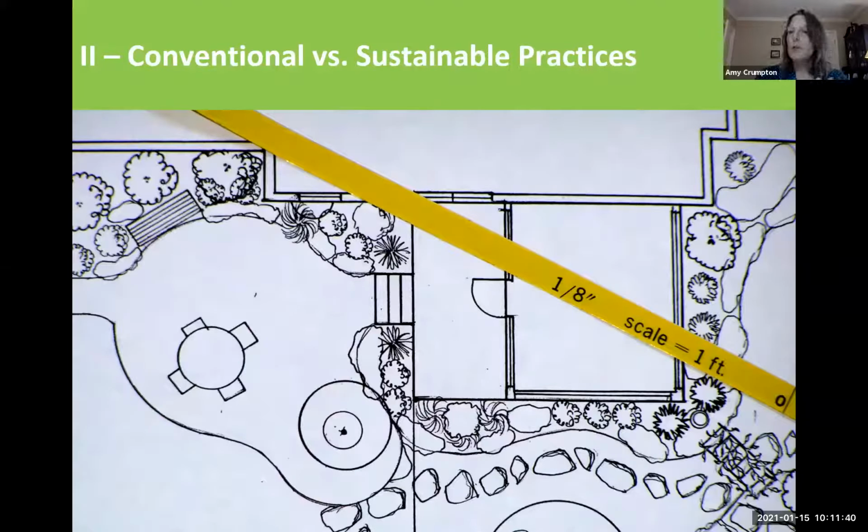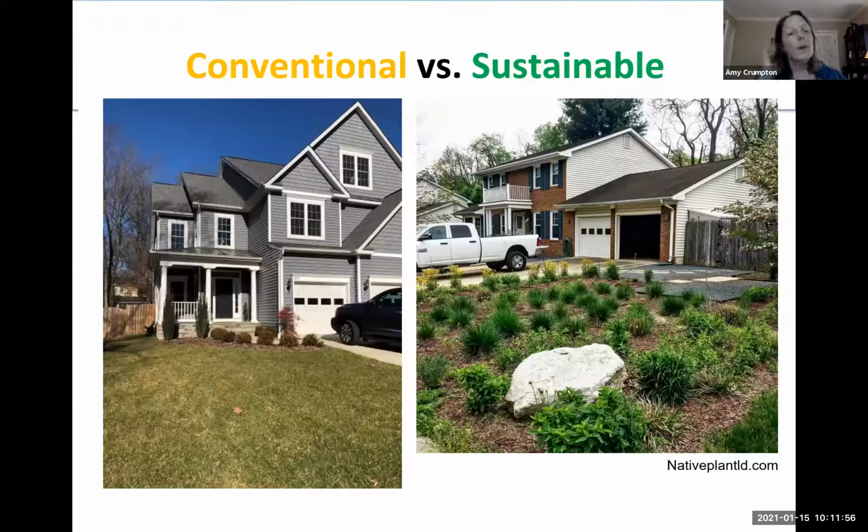Okay, so conventional versus sustainable practices. I'm sure this is the kind of back and forth you all see all the time. If you take a walk through your neighborhood, you're going to see some great yards, and you're going to see some yards where you're like, oh no, they're not really doing anything, right? In a conventional yard, basically, lawn is the default, right? And the plantings that are usually put in are often non-native plants. They're ornamental plants. Sometimes they're actually invasive, sometimes they're not, but often there aren't very many of them, and they're used in these sort of ornamental ways, and they haven't built a real little ecosystem there.